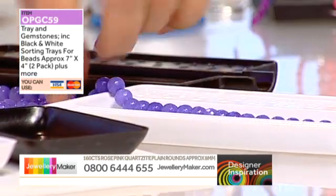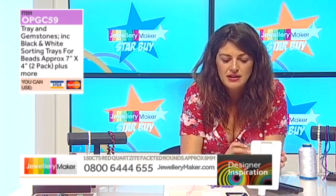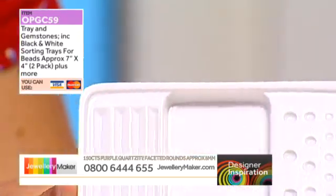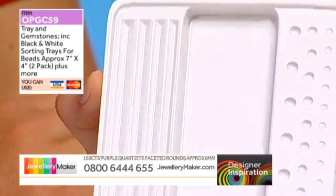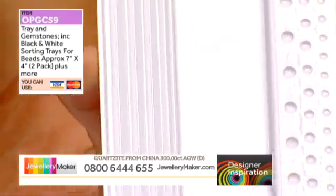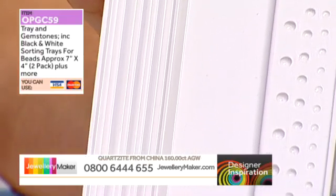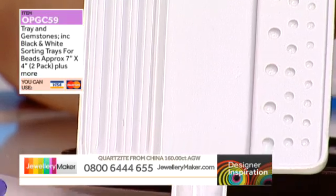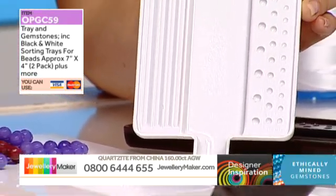Do you know what, I'm going to lift it up without the gemstones on, then I can explain. Sorry, that's better. Here we go. So you get one in white, one in black, and we've discovered this is because certain gemstones look better sitting on white or black. Obviously, if you've got this kind of peachy, corally colour, this is probably going to stand up better on black, isn't it? The more pearlescent pastel colours are going to stand out better on the black.